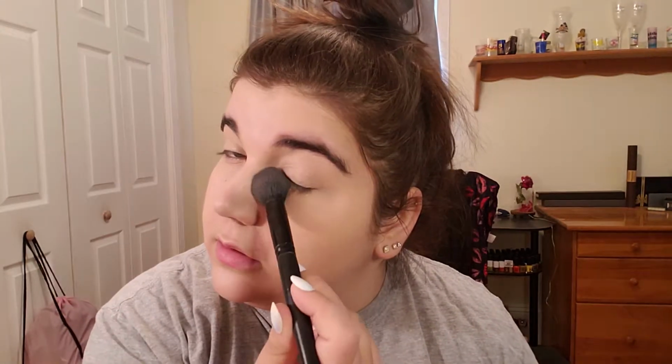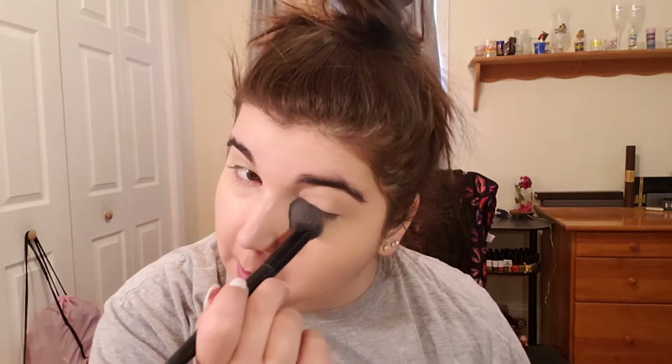Okay, so I am going to set my under eyes with the Cover FX Perfect Setting Powder. I've never tried this setting powder, obviously, considering I've never tried Cover FX, but hoping it does wonders. Okay, I'm not mad.